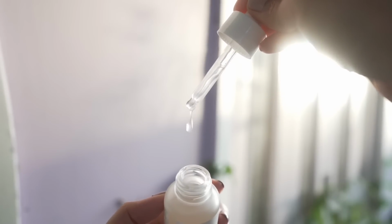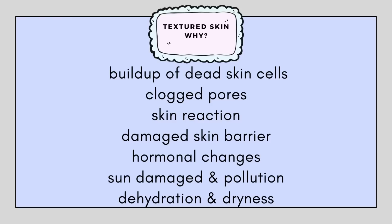So yeah, let's start. Texture skin can happen for many reasons: when you're not exfoliating properly, if you have dead skin cells build up, or if something is clogging your pores. For me, it happens mostly because I get reactions from skincare stuff, because for my job I have to experiment quite a lot, and my approach is to take things one by one.